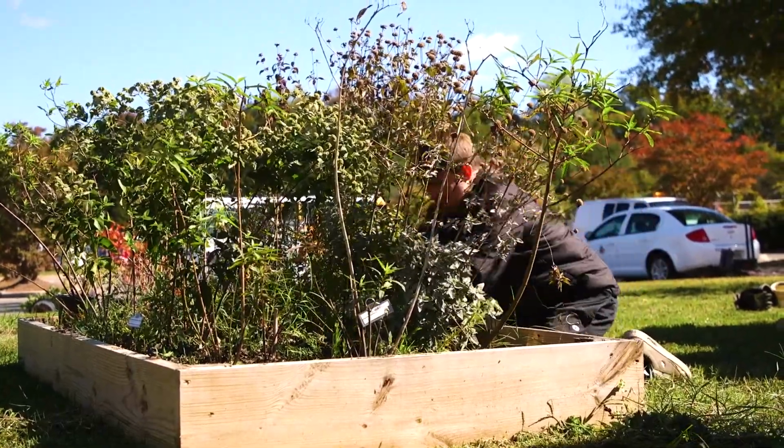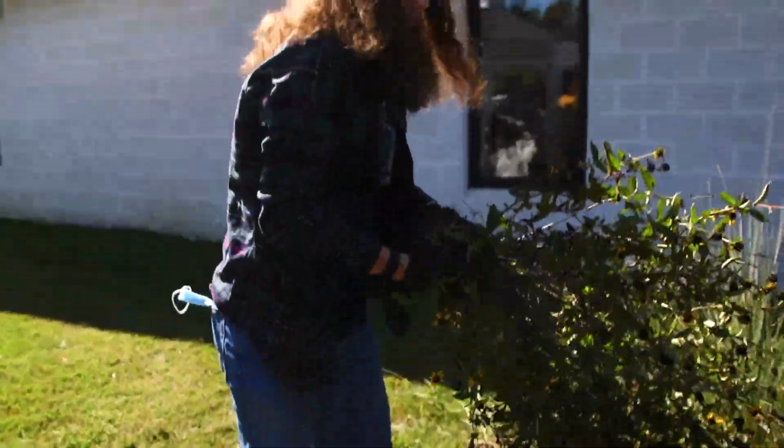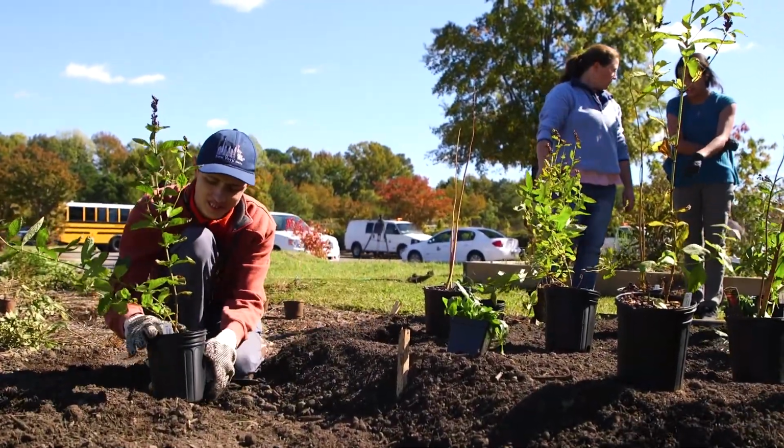Native plants really are adapted to our climate and to our region. They work well with our weather, our crazy summers that get really hot, and we might have little rainfall, and they just kind of hang in there. Native plants are considered the backbone of our ecosystem, so it's important that we teach people about them and their benefits.